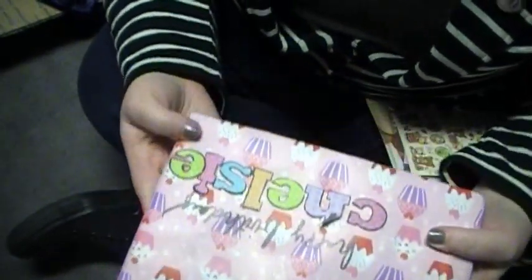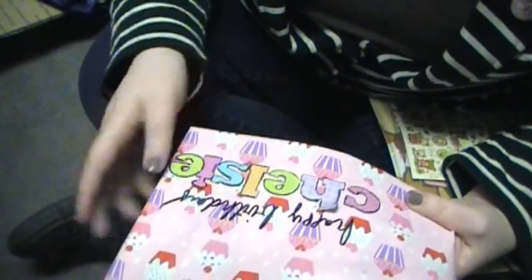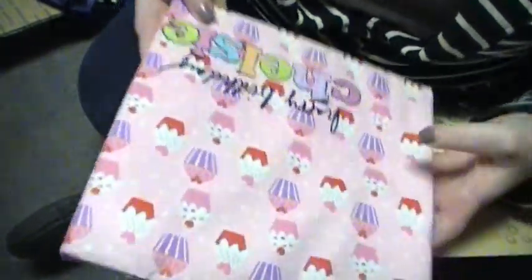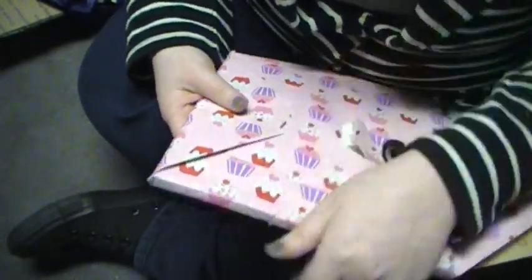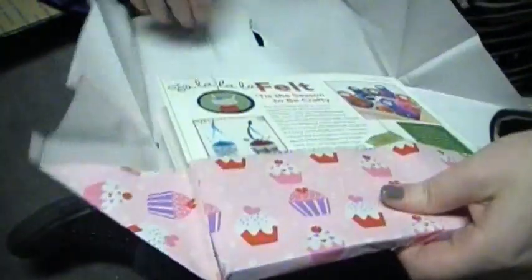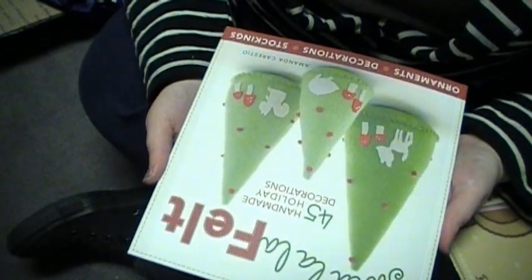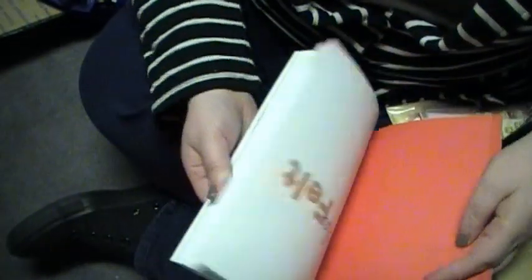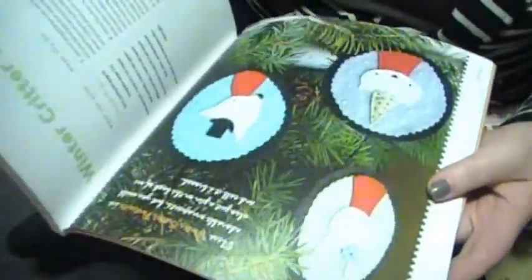The next item says, happy birthday, Chelsea, and she wrote it, and it looks so fancy, and I'll have to open it from this side. I love cupcakes. This is so cute. Yay! So one of the books that was also on my wish list. This is adorable. Oh my god, I love it. I love it, love it. Oh, look how cute that is.